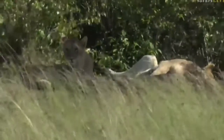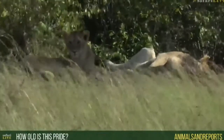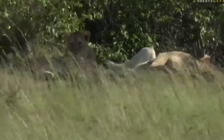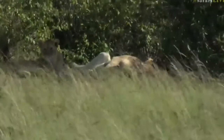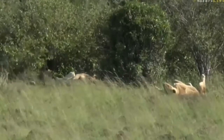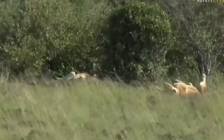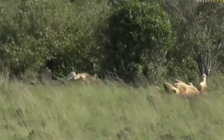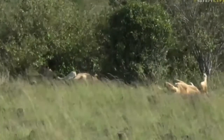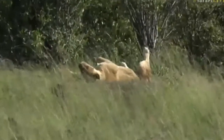Animals and Reports is wondering, how old is this pride? Well, I'd say the average age of the female in the pride is probably between 6 and 10, but I haven't been here long enough and I haven't found any information yet on how long the Paradise Pride's been around. So that is the type of information we are collecting at the moment, and the lion researchers are currently away, and when they're back, Jamie will be going across to have a meeting with them, and hopefully we'll have more information like that, how long the Paradise Pride's been in existence, etc.